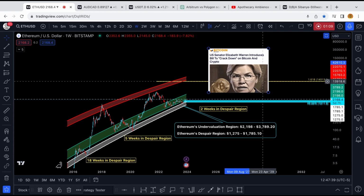So just wrapping things up, when Ethereum re-enters its despair region, we'll let you guys know because that will be, once again, a once-in-a-lifetime buying opportunity. Okay, so that's my analysis on Ethereum for this week.